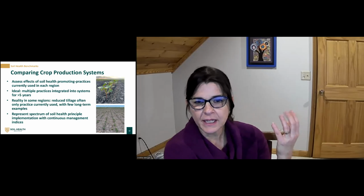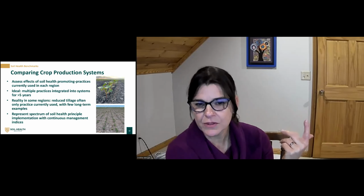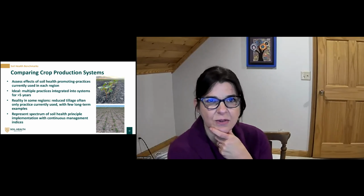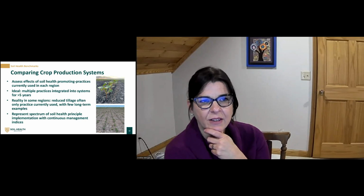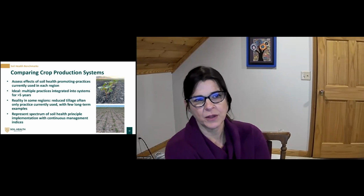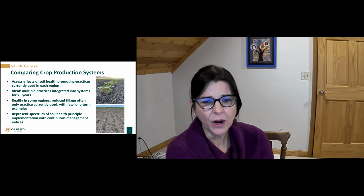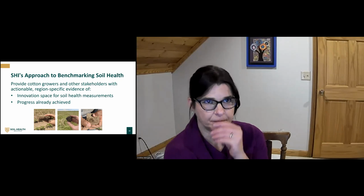So I said we're benchmarking to these soils that have cover and have perennial living, have living roots all the time. And then we also look at crop production systems. So we're assessing effects of soil health promoting practices in each region. Ideally, we want to look at soil health management systems that have multiple practices integrated over more than 5 years. But in reality, a lot of the regions that we're in, we're finding just one-off practices like reduced tillage is one of the primary practices that we can find that are used. And we can find a few long-term examples. But we are getting a spectrum of management practices across the Cotton Belt.